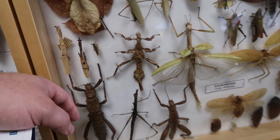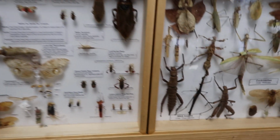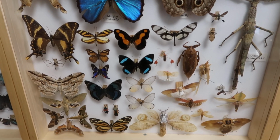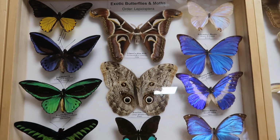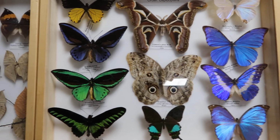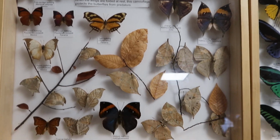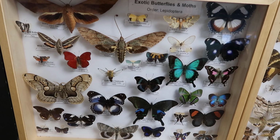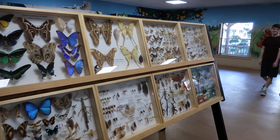I mean, look, there's my hand. See how big that is? That's a stick insect. Look, it's a giant walking stick one. Look how beautiful those butterflies are. Wow. That's really cool. It's one of the things I was hoping to see today.